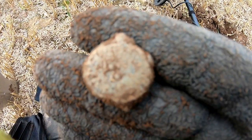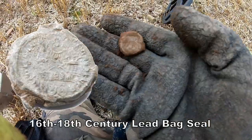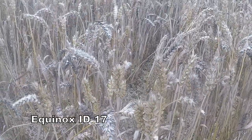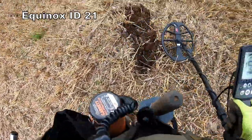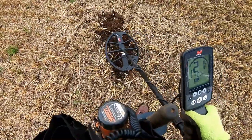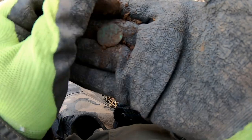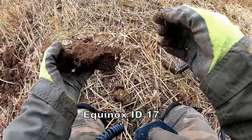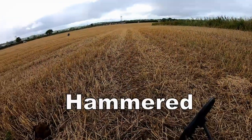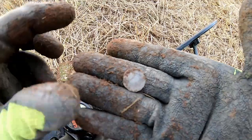Found a nice bag seal. Made of lead. Try to read the lettering later. It's a coin, but what it is, we don't know. That'll do nicely.